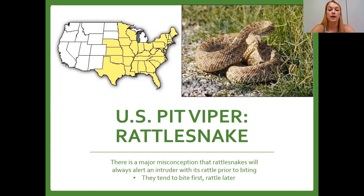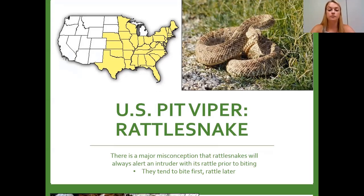Rattlesnakes tend to like to bite first and rattle later. And so you need to be aware that just because you're around a rattlesnake and it's not rattling doesn't mean it isn't already on the defensive and thinking about potentially striking.